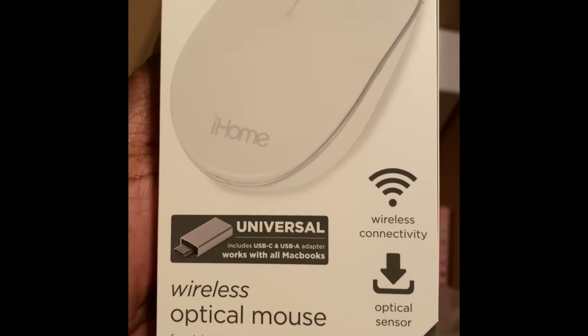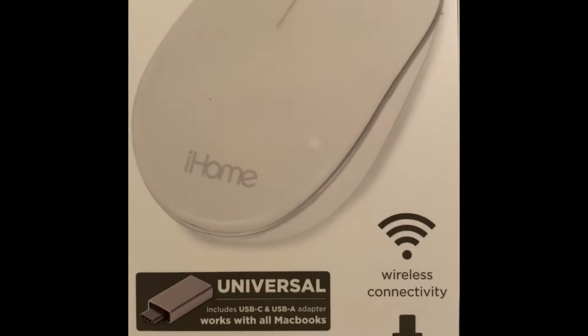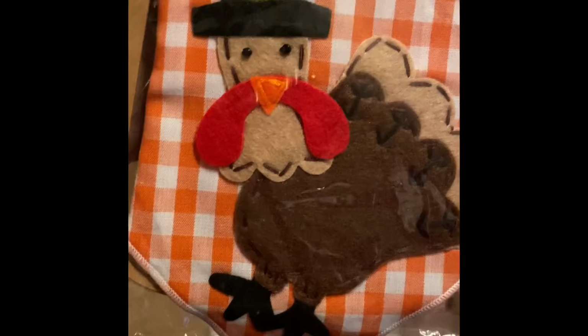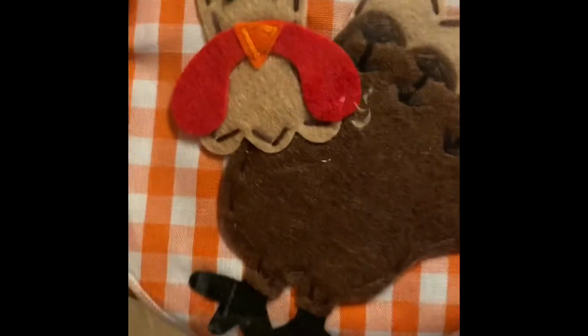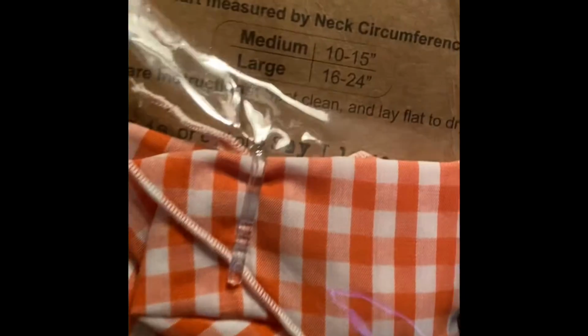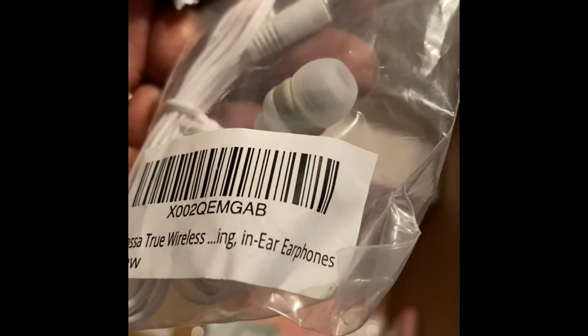This is a universal wireless optical mouse. I looked up this brand on eBay. One recently sold for $17. Not bad. And this is a, don't even ask me what a turkey orange is. I don't know. Something. These are Casa True wireless earphones. I guess those are earplugs.